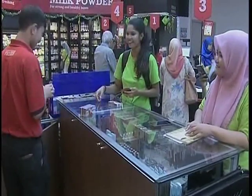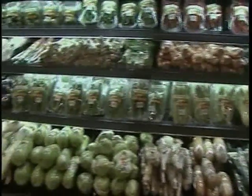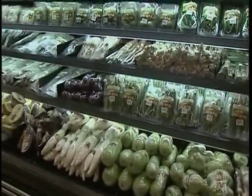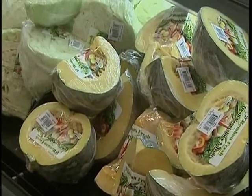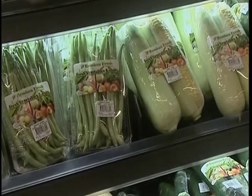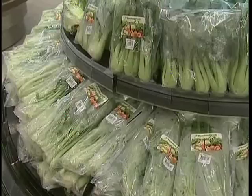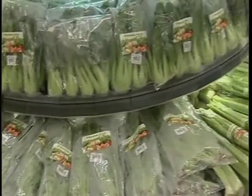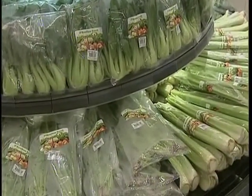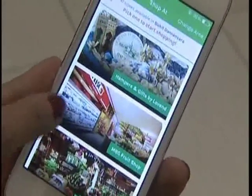Encouraged by the positive response thus far, Happy Fresh intends to expand its business throughout Malaysia. Founded in October 2014, the company has signed exclusive partnerships with a number of retailers in both Kuala Lumpur and Jakarta in Indonesia. With the mobile-savvy local population in mind, Happy Fresh provides a mobile-first solution to simplify customers' lives with just a tap on the screen.